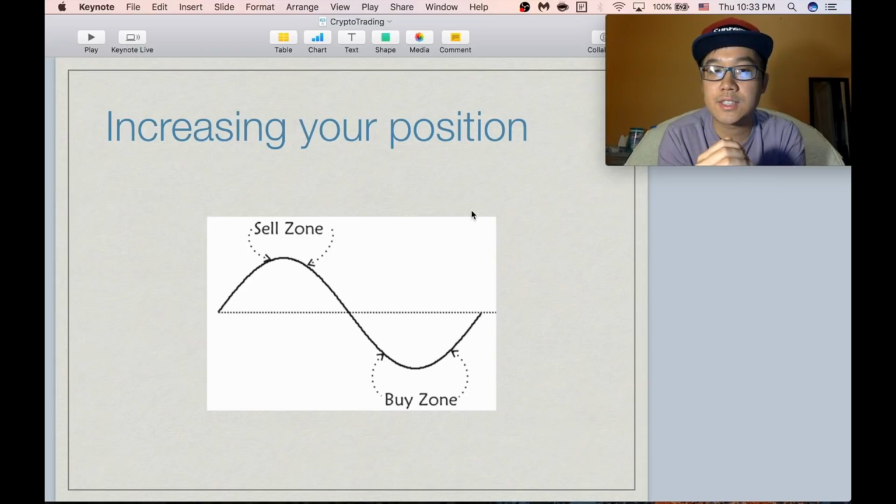Another similar strategy is called increasing your position. Basically, that's when it goes up, you sell a bit, and then when it drops back down, you rebuy in. Now, this is also definitely a nerve-wracking strategy because you don't know if it's going to hit a point where you're willing to rebuy in at. It may never hit there and just go back up, up, and up again.